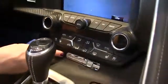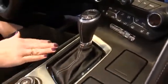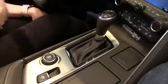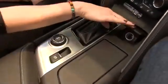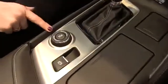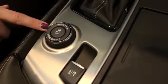You will find some extra badging throughout, so you'll see your Grand Sport badging there. Now with the Corvette, you have the option of either a 7-speed manual transmission or an 8-speed automatic transmission. You do have a couple little power outlets on the sides, and then your cup holders in here. Here you have your different drive modes, and I'll be touching on those shortly, as well as your traction control.